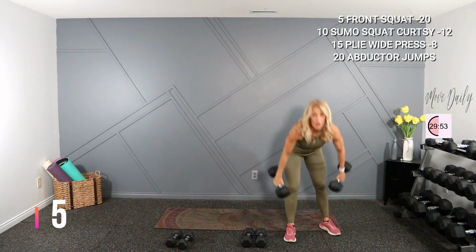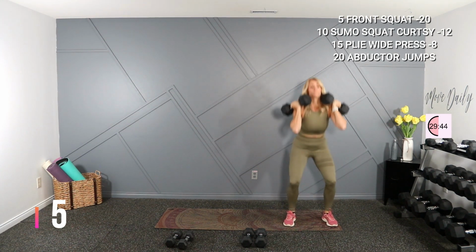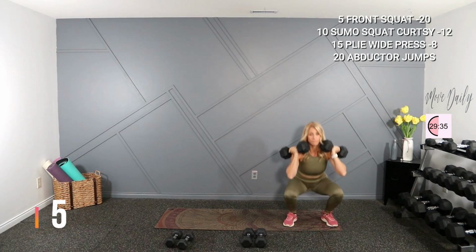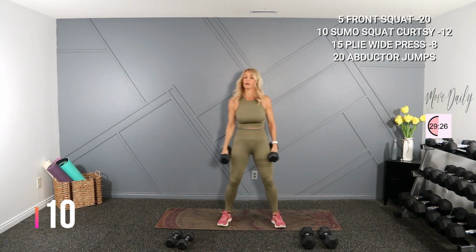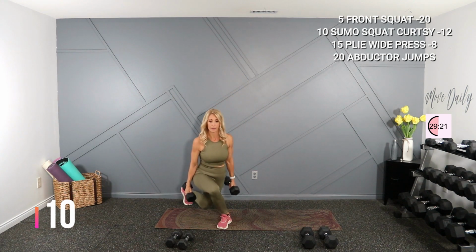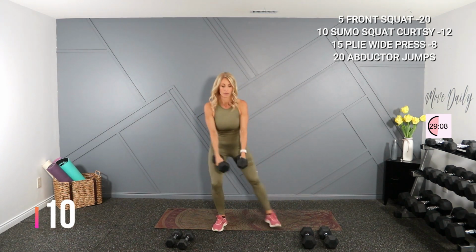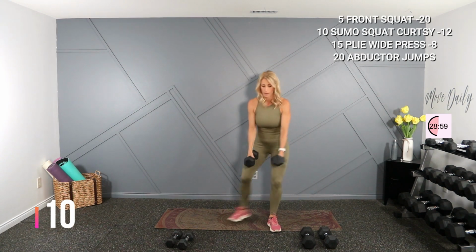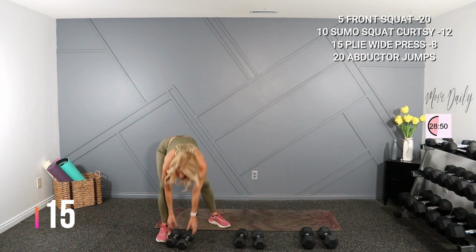Five front squats. Heart rate is up. 5 here. Right, sumo curtsy, holding 12s, shoulders back, and 1. One more. Wow. See those 12s? Heavy for me there.